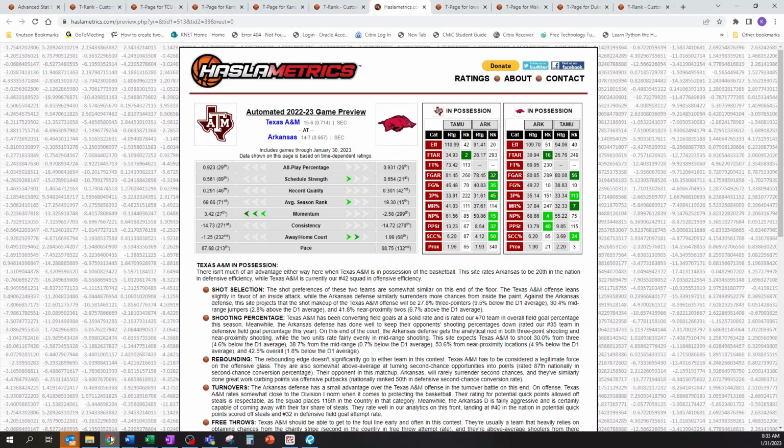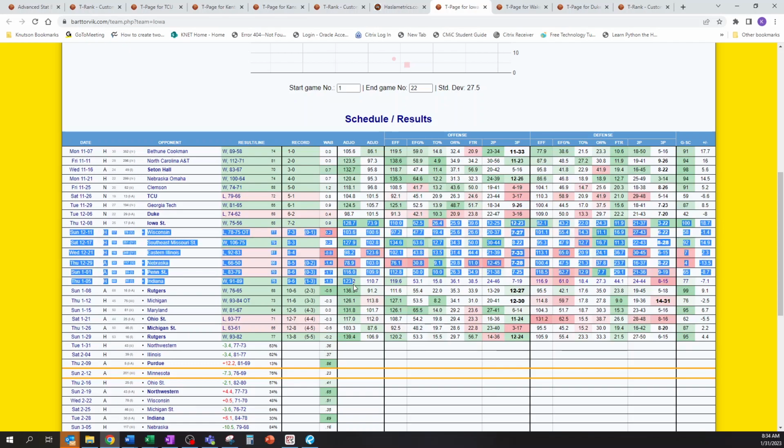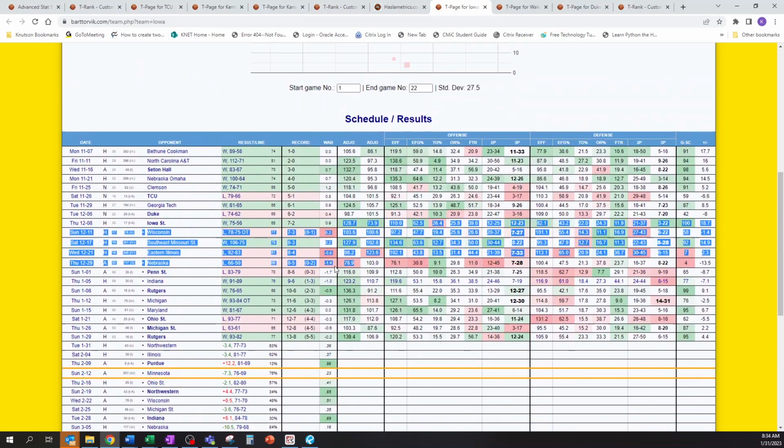But I want to focus on some stretches here for Iowa. You can see Iowa, no surprise, a very, very good offensive team and a very bad defensive team. Calling attention to recent data here. The Iowa State game, so 128.7, all the way through the Nebraska game. So these 5 did not have Chris Murray, arguably the best player on Iowa's team. Can be confirmed here. 25% usage, a 122 O rating.